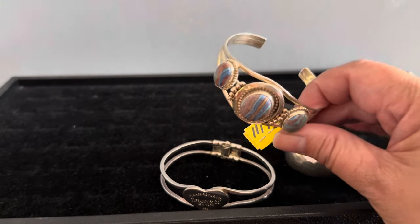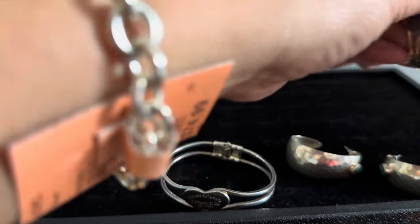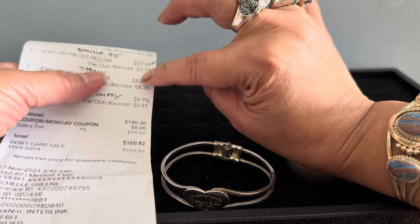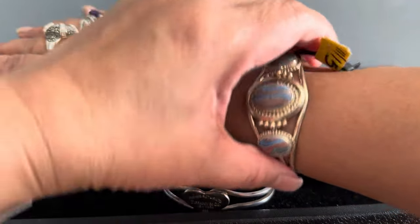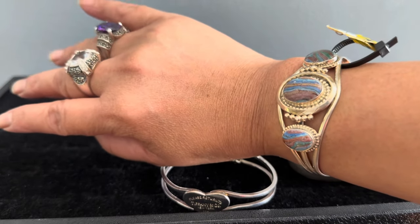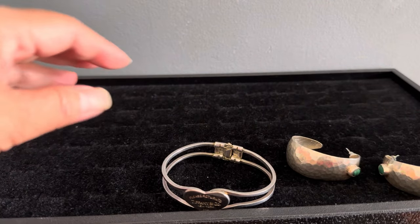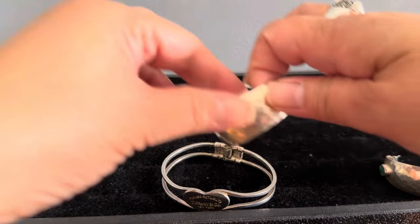So that would come up to $37 something, 35% off. If my math is right, oh no, it's $37.49 less $3.74, so it's like $34.32 something. Not bad for a Navajo bangle. I love sterling silver bangles. I love silver more than gold because, well, I can't afford gold. It's very expensive.